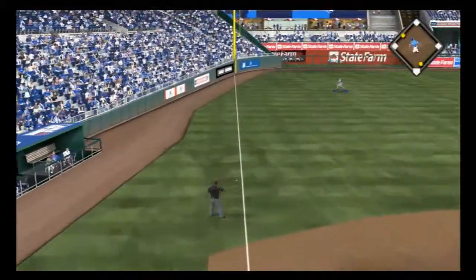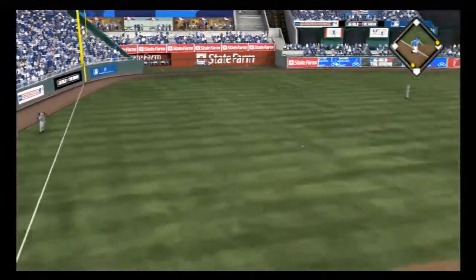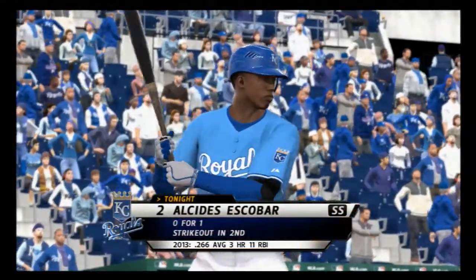Goes the other way as this is down the line at third. And this is past him at third. Down the line. It's a fair ball. And that's going to break our tie as the runner scores from second to make it a 4-3 ball game.